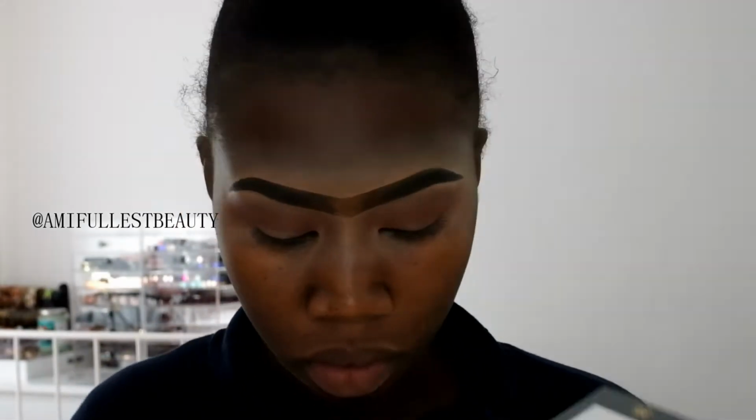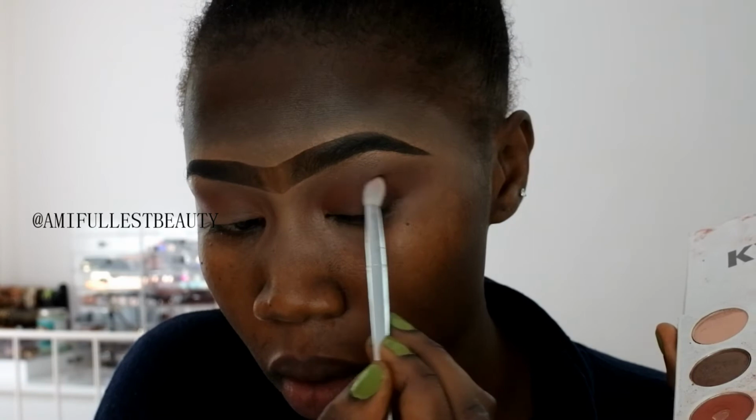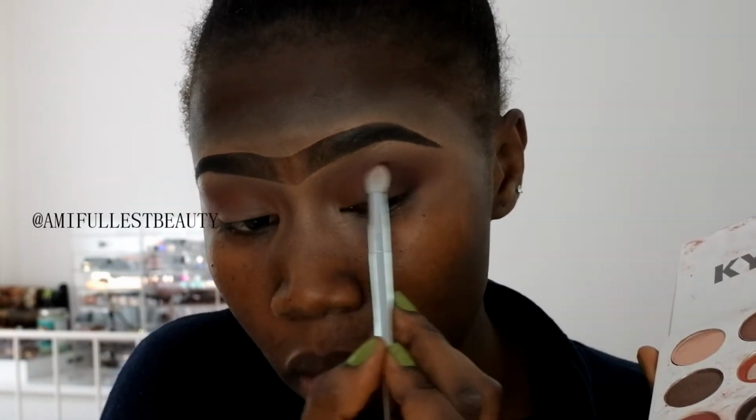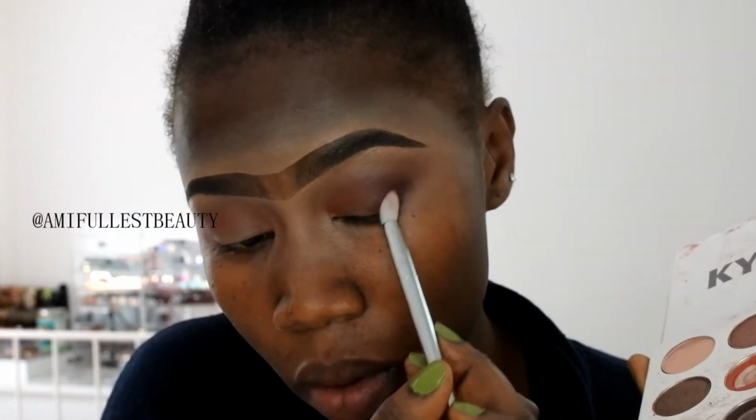So I'm going in again with the first brush I used to transition, with no eyeshadow, just to blend it. And now I'm going to take this dark brown from the bronze palette and put it in the outer corner just to darken it. I really love this palette, to be honest.